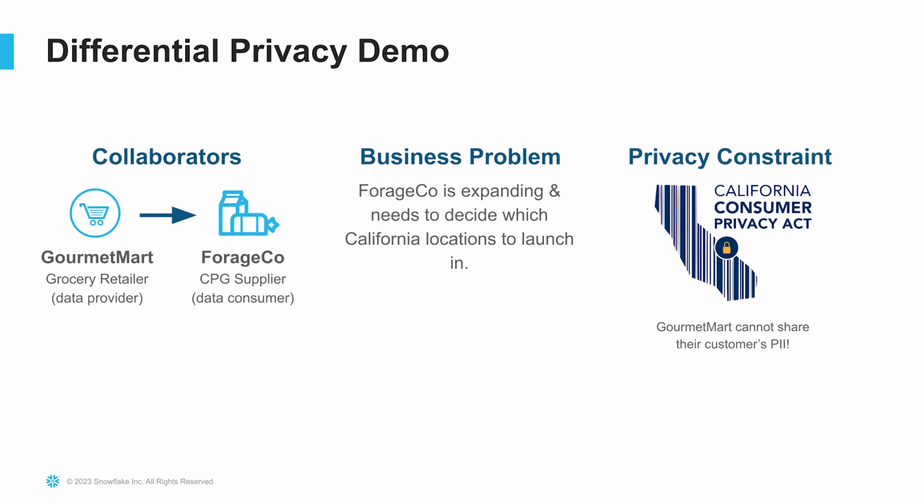Forage Co. is expanding and wants to enter California. However, because their supply is limited, they want to make sure that they are placing their products in retail stores that will have the highest interest. Forage Co. has already been partnering with Gourmet Mart outside of California to understand consumer behavior using Gourmet Mart's data. They can't extend these analyses to California because consumers' data is protected by the CCPA.